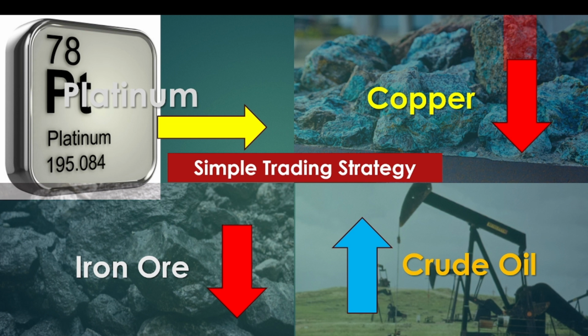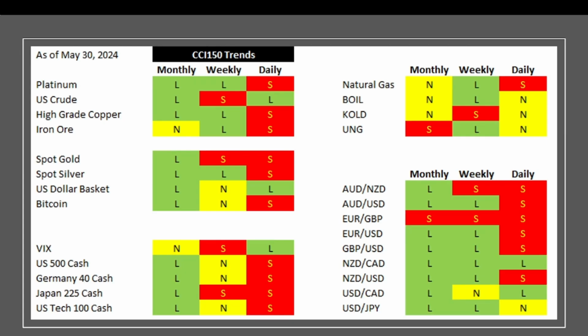As you can see there, platinum has gone sideways since our last update. Copper and iron ore have dropped slightly and crude has increased slightly. We go to the heat map first off.